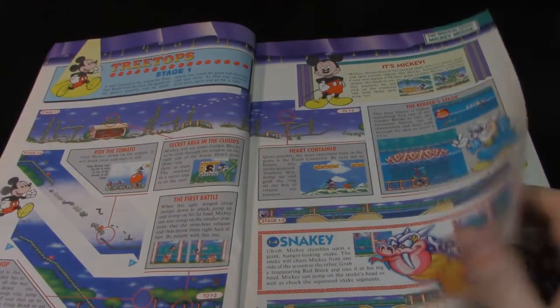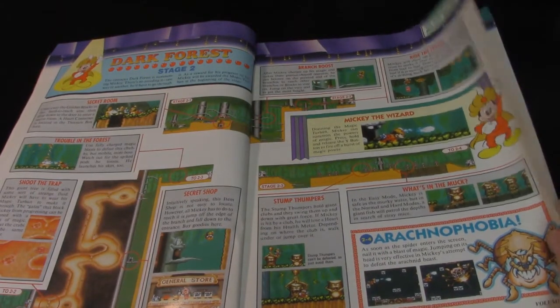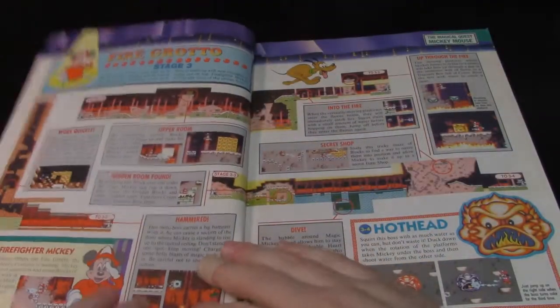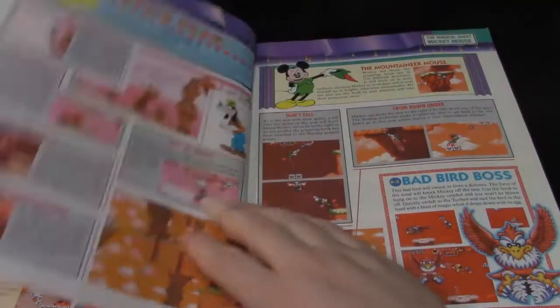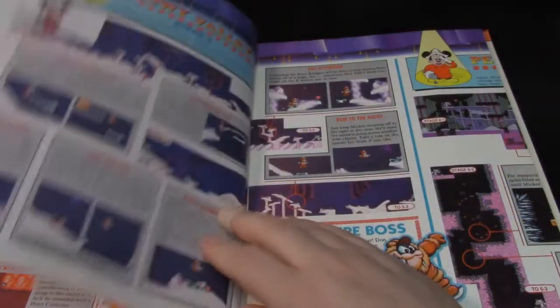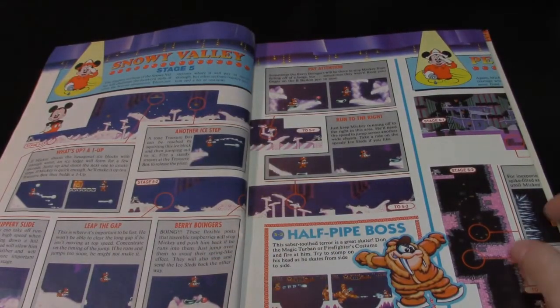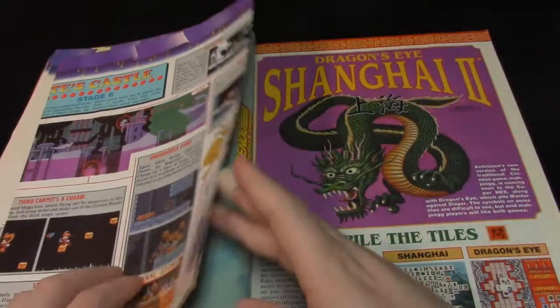I'm not going to focus on anything too much in here, but I used to love the layouts of like 2D platformers in Nintendo Power. You'd see all the maps and just little secrets, and it was really easy to follow along with. They had some really great walkthroughs. Even though a lot of the information maybe wasn't so useful, there was a lot that was, so yeah.